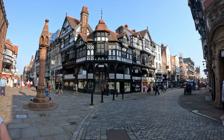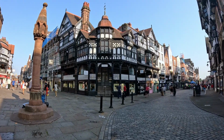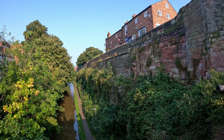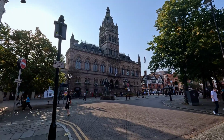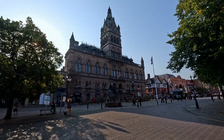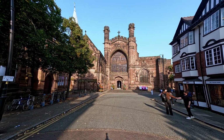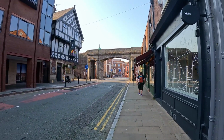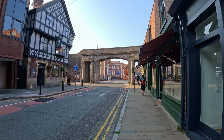Then we hit Chester Cross, a local meeting point where you can find everything from buskers strumming away to guides reeling off historic tales, both equally determined to keep your attention. Onwards through Northgate, and the scene shifts to a view of the Shropshire Canal, winding its way along like a narrow, scenic waterway to nowhere in particular. With the ancient walls overhead, you almost feel like you're in a medieval movie, minus the swords and oddly serious hairstyles.